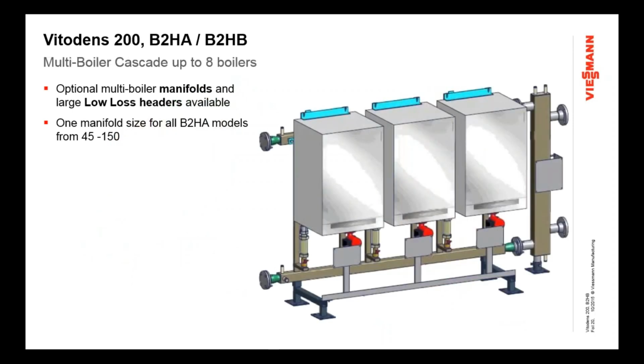Now you also have the capability for multiple boilers to purchase one of our multi-boiler racks. And these are available in one size of manifold for all the boiler series from 45 to 150. And we don't make a rack for the smaller series boilers, but really in most cases you're not doing multiples of the smaller boilers, so we don't make a rack for those, just for the bigger ones.